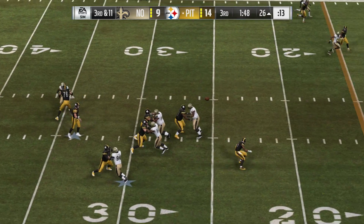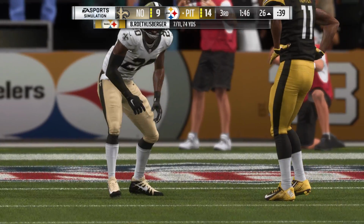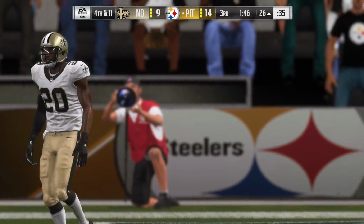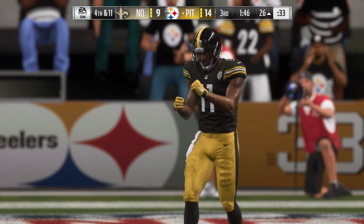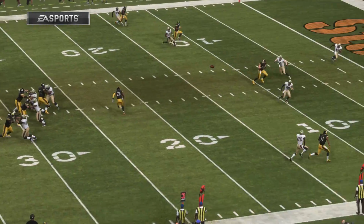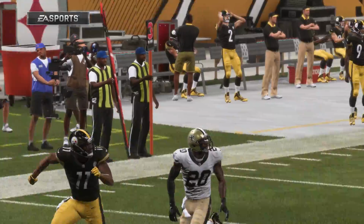From the gun on third down, it's Roethlisberger. And this is going to be incomplete. Brandon, it looked like he had his hands on it for a moment, but let's face it, that was going to be a tough catch all the way because of the presence of the defense right there as he was trying to haul it in. Yeah, nice job to force the incompletion.